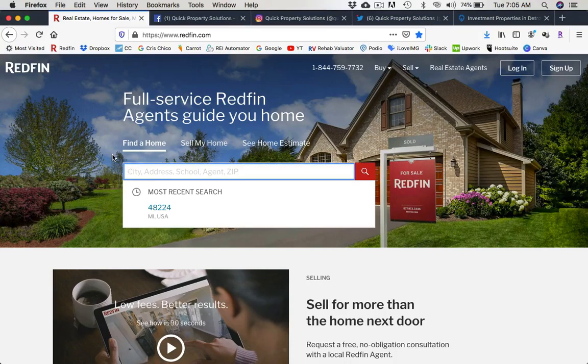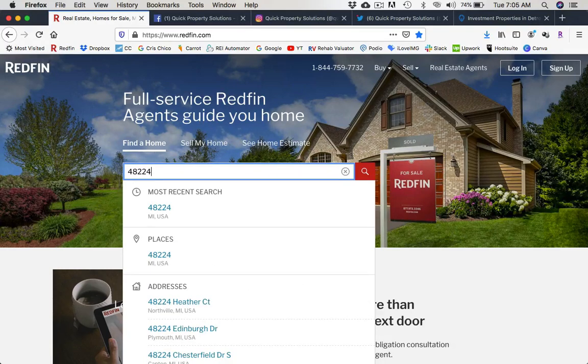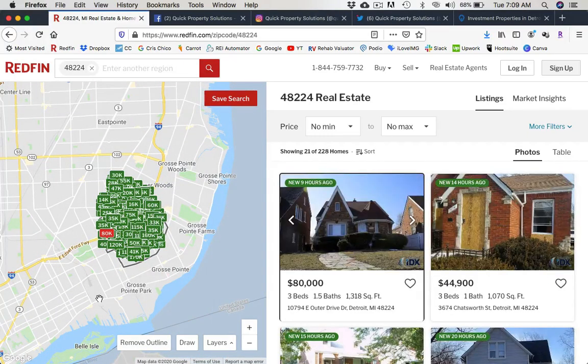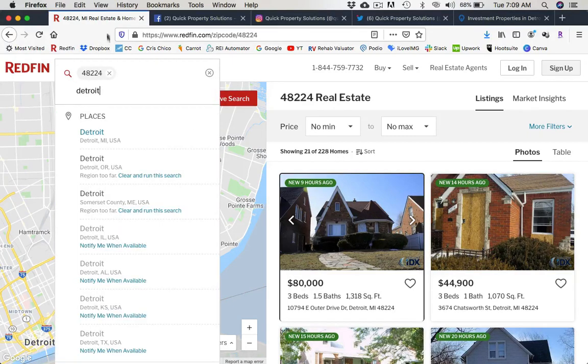What you could do is type in, let's see, here's some hot zip codes. You have 48221. You have 48224. You could just click on any of these. I'm going to use 48224 as an example. When you type in the zip code, it will place a border around the zip code, and you could even zoom out to see where it is relative to the city. Matter of fact, I think you could do two zip codes at once. So if I just put in Detroit.